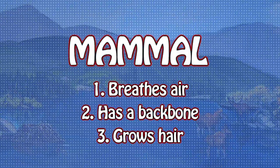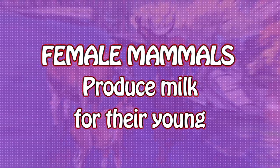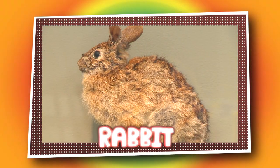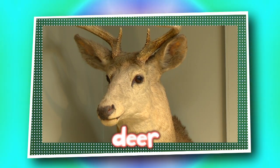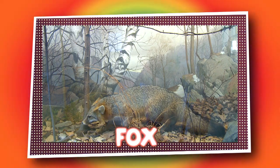A mammal is an animal that breathes air, has a backbone, and grows hair. All female mammals have glands that can produce milk to feed their young. Mammals include many different animals, from cats to humans to whales. There are animals all around us, and there are especially cool animals that live in the forest. Grizzly bear, rabbits, possum, and owls. Can you think of any other animals that live in the forest? Beavers. There are too many to name.